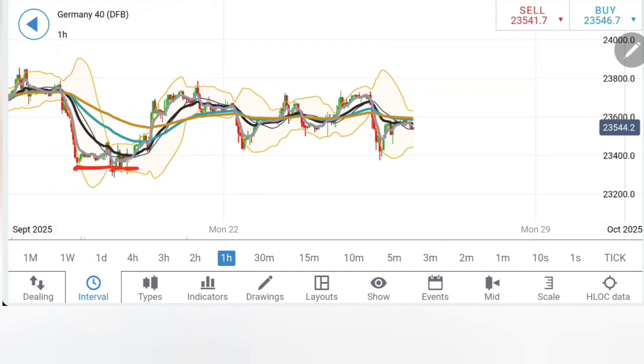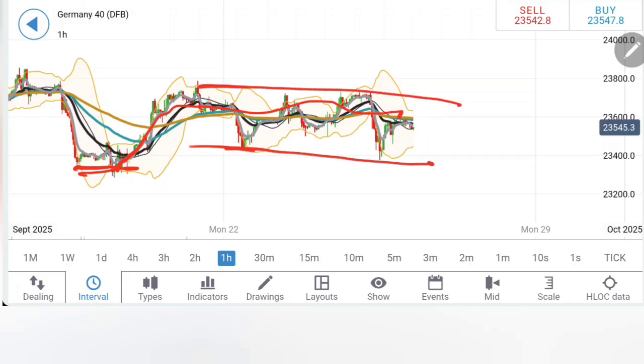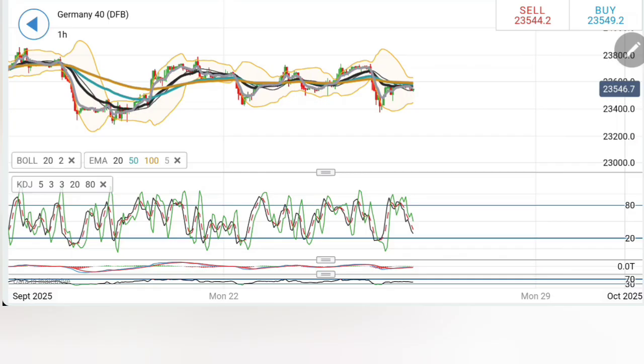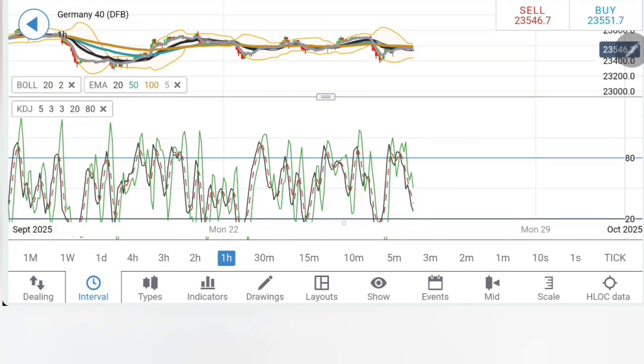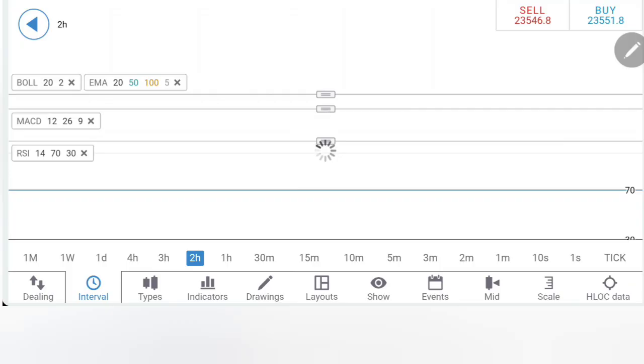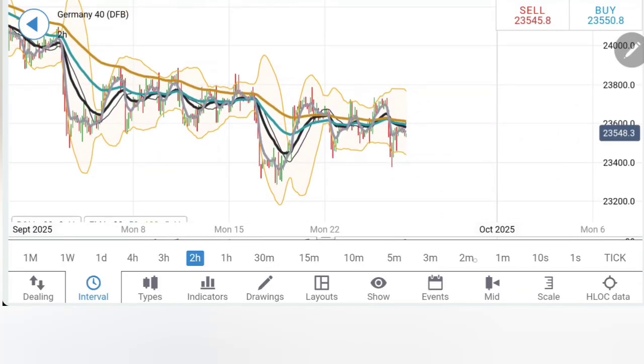Now see, since the drop here towards 23,300, we have seen it is staying in the zone, and now it is delivering slightly lower highs, lower lows. So let's wait for it to break the lows here towards 23,200, 240. That will be the confirmation of real reversal. Stochastic has dropped here. The MACD is still in green, trying to retrace. RSI placed comfortably.